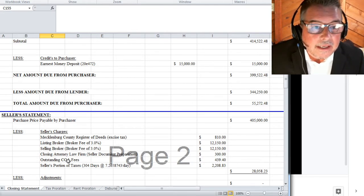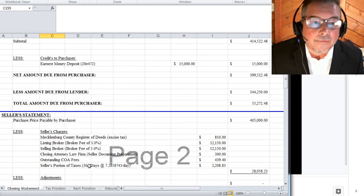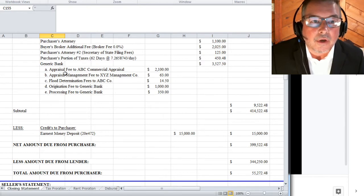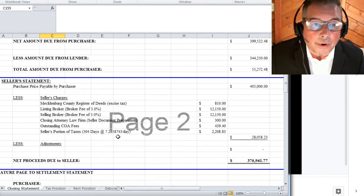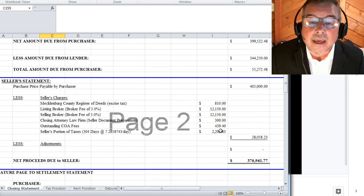Fine. All right. Next, you have your seller's portion of the taxes. So you need to calculate your real estate tax for the property. You had this property for 304 days, and then the buyer is going to have their calculation right here, 62 days, and then it's just calculated at a daily rate. So you say, okay, you own the property for this many days, you are going to owe what they calculated at 7.2658743 per day is what you paid in real estate tax. So you are just going to have a check for your portion, and then the attorney or the settlement company, whoever's doing the deal, will cut the check to Mecklenburg County. So you will be done with that.